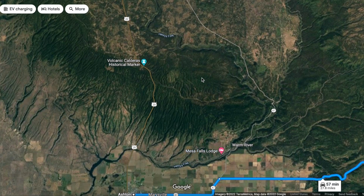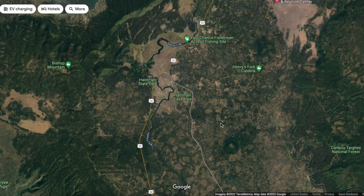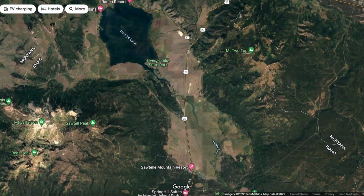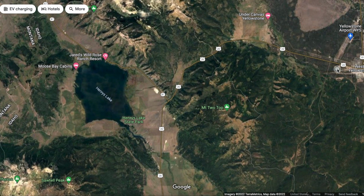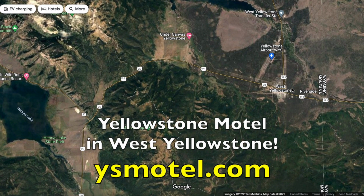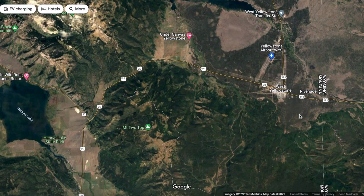And then coming the other way, once again, this is on 20. We go through Island Park at the moment, and we're going to come into West Yellowstone, which is where our office is located. So here is the small town of West Yellowstone. This is the main entrance to Yellowstone National Park. When I say the main entrance, I mean the west entrance, which is the busiest entrance.